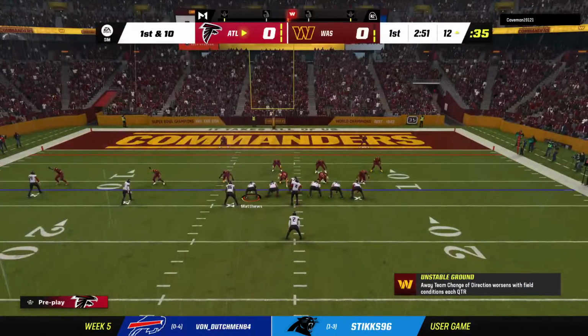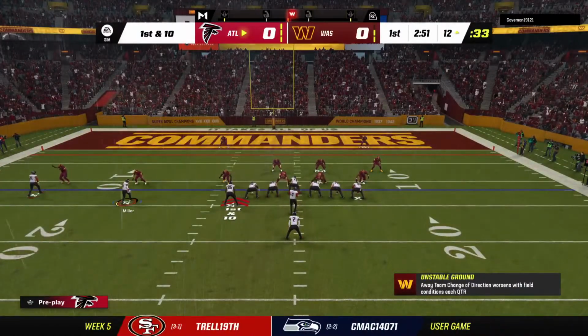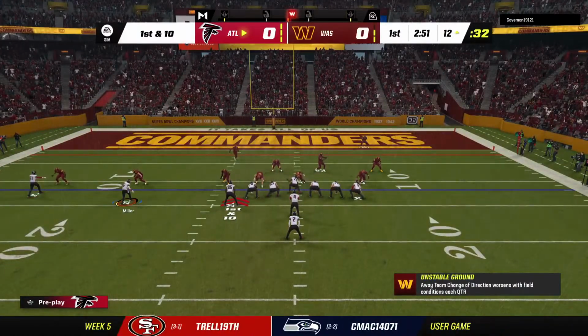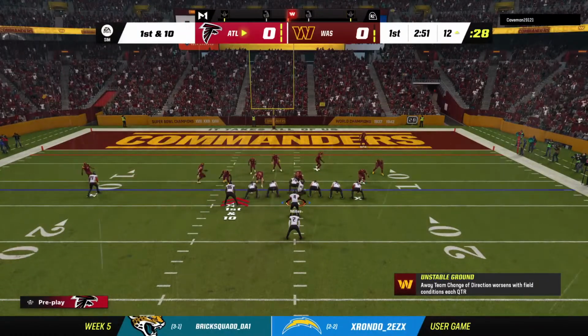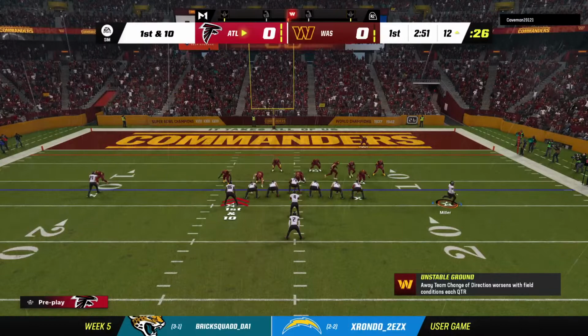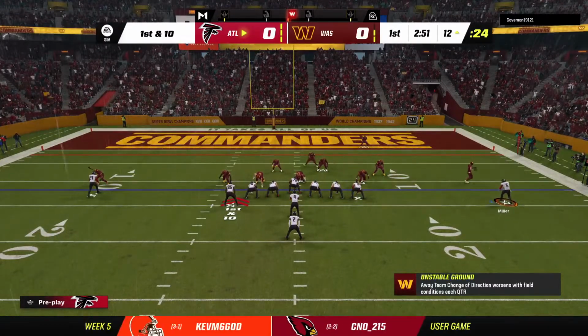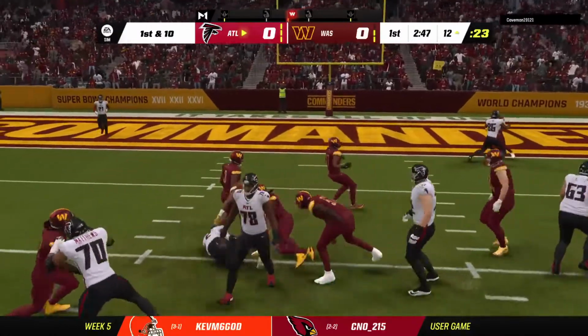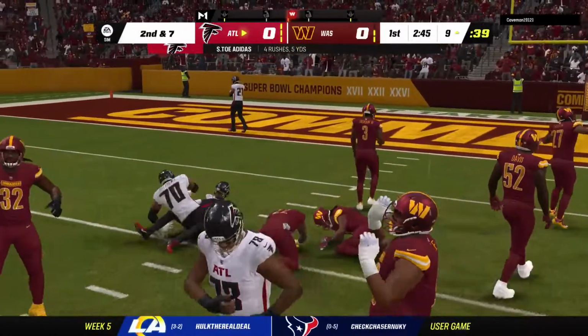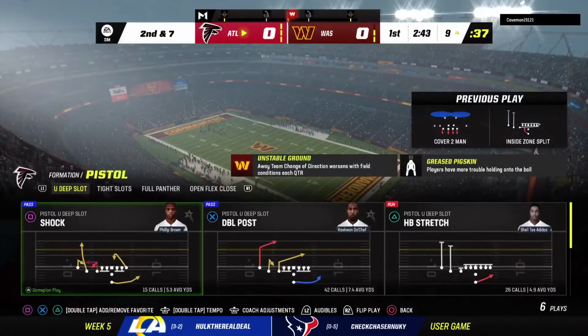From down at the 12, it's 1st and 10. Slot man moves right. On first down, they'll go to the ground attack. They'll get this down inside the 10 for a pickup of about 3.